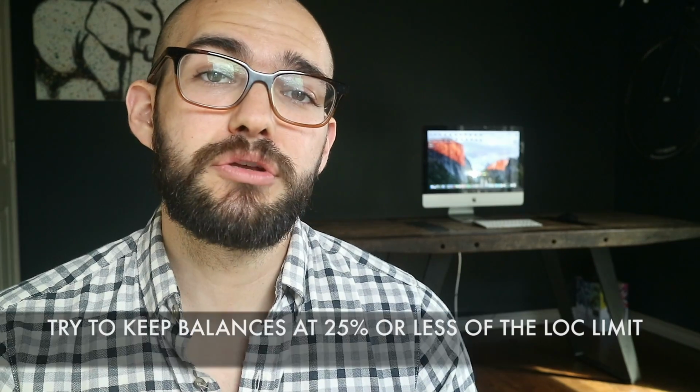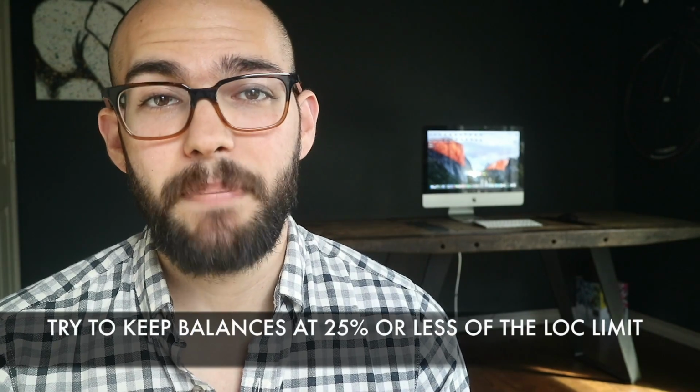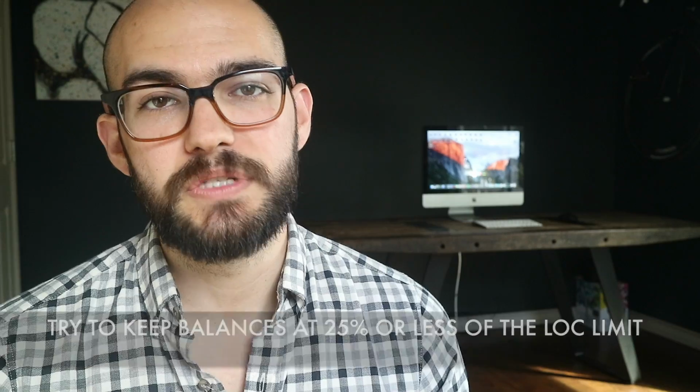So it's revolving. That means that it also affects what's called your capacity ratio. And your capacity ratio really does have a large impact on your credit score. So if you have a line of credit or if you plan on getting a line of credit, make sure you use it the right way, because it definitely will impact your score depending on how you use it.